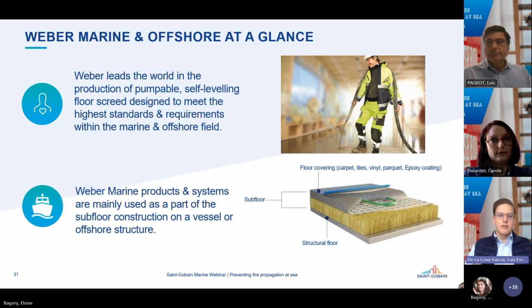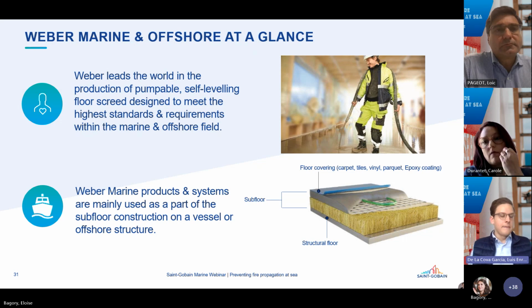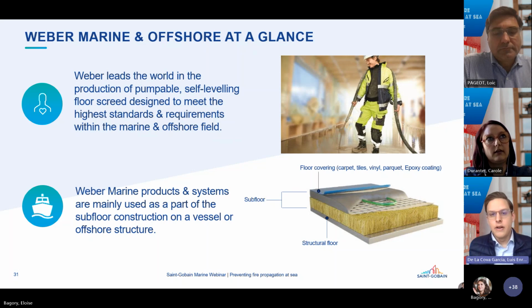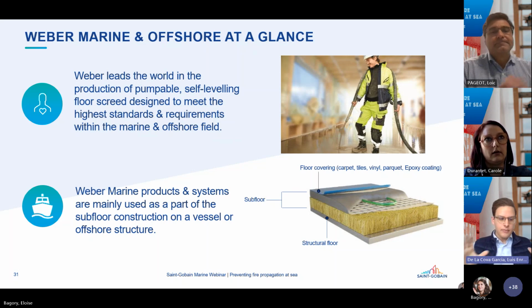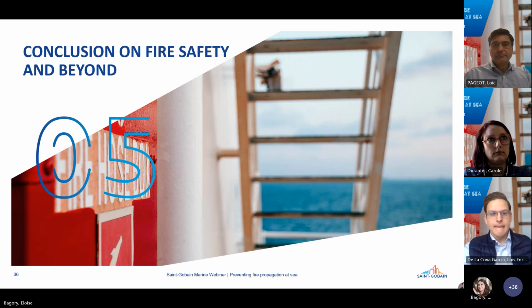The second part is the floating floor, which Carol already mentioned, and it's a collaboration with Isover for the A60 solutions. It starts from the thinnest one at 45 millimeters in thickness, which gives architects, designers and outfitters a lot of room to improve the design of the height of the cabin. The contacts for Robin will be sent to you, together with the rest of the slides.